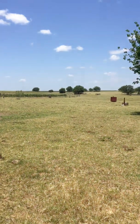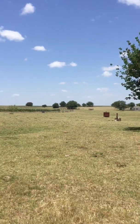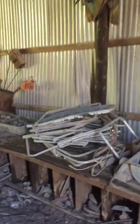Looks like the cows are out underneath that tree right there, trying to keep in the shade. I don't know if anybody heard about what happened in Kansas, but a lot of cows died. And they're saying it's because of the heat.